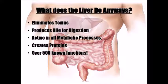And these are just a few of the functions of the liver, but the liver has over 500 known functions. And that's not even beginning to guess at how many things the liver does that we don't know about. So as you can tell, the liver is a really important organ. And our modern day lifestyles, where we're in contact with a lot of different contaminants and pollutants and things like that, really put a lot of stress on the liver. And that's why things like the liver cleanse protocol and liver cleansing herbs are important for our overall health.